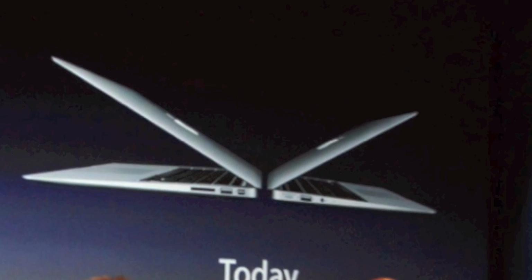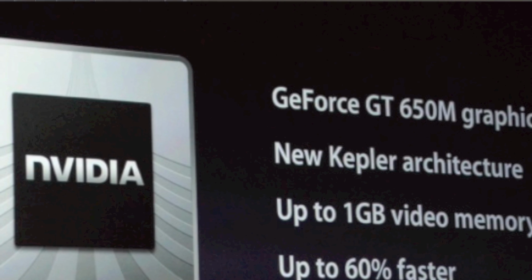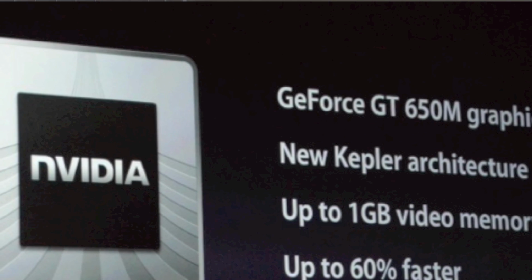But the MacBook Air certainly wasn't the only laptop that Apple discussed. They also talked about the existing line of MacBook Pros, and you'll see why I'm calling them the existing line in just a minute. Ivy Bridge has been added. They still look the same. 2.7 gigahertz quad core. You can turbo boost that up to 3.7, 8 gigs of RAM, up to 60% faster graphics, USB 3.0. The 13-inch is going to be $1,199 or $1,499 depending on which one you get, and that's also shipping today.